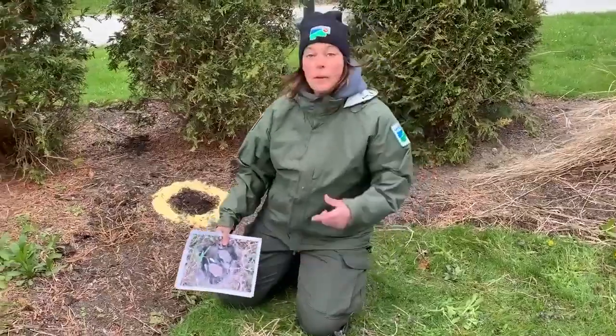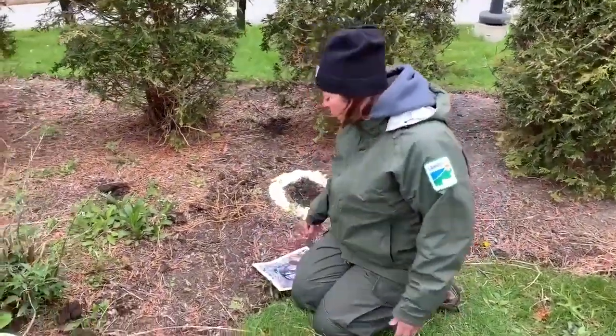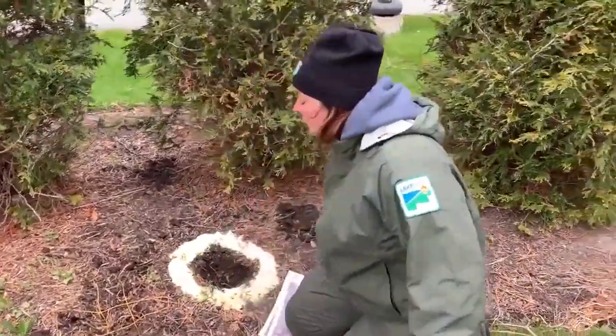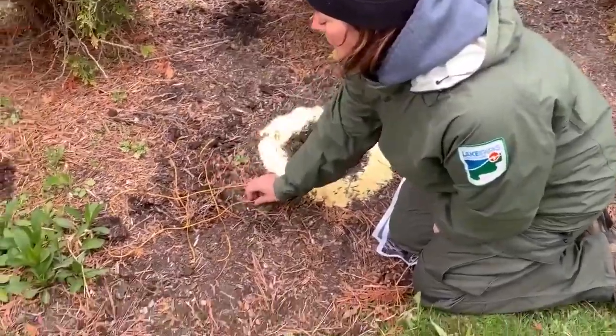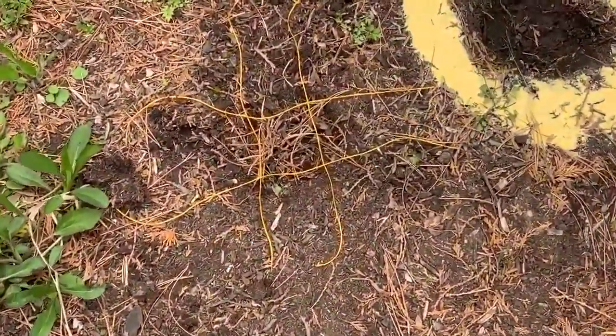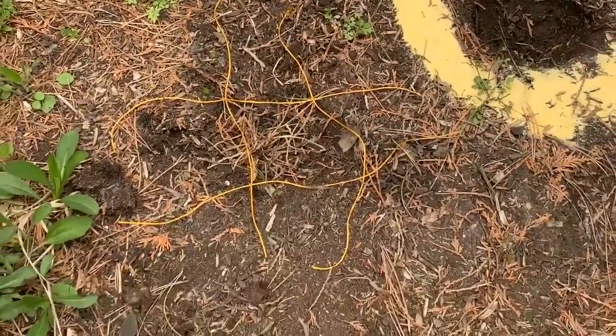Now, if you do find a baby bunny nest and you really want to make sure to see if the mom's coming back or not, we have a couple of tricks here for you so you can try to tell that. One thing you can do is you can take some string and just make it in little 4 squares like this. And the next day when you go to check it, if it's disturbed at all like that, that means that the mother's come back.